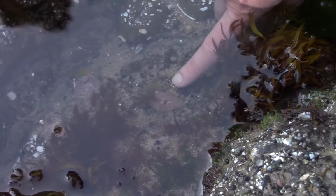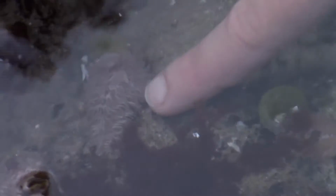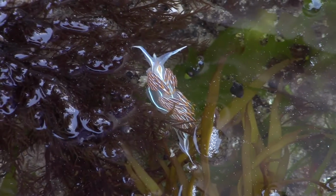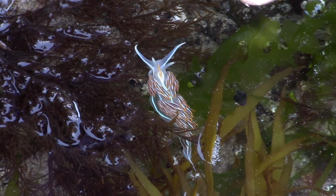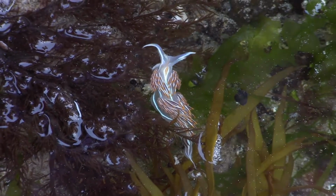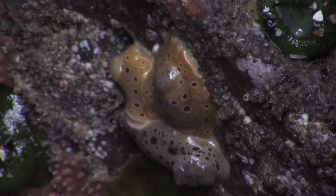This is a type of sea slug called a nudibranch. And this particular type is a shaggy mouse nudibranch. Now you'll see a couple of them moving around in here. Nudibranchs are so cool because they are one of the most colorful sea creatures that we have in our local tide pools. There's lots and lots of species of them. They can range from bright orange, bright pink, bright blue to very drab colors like brown, whites, and creams.